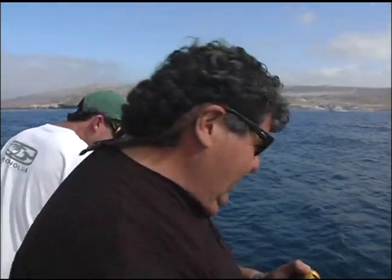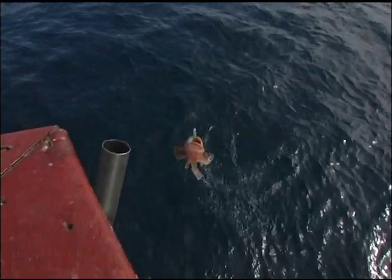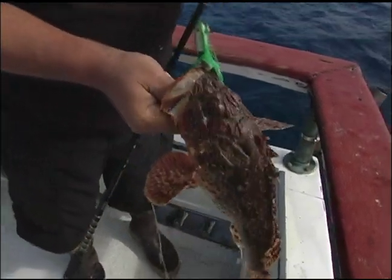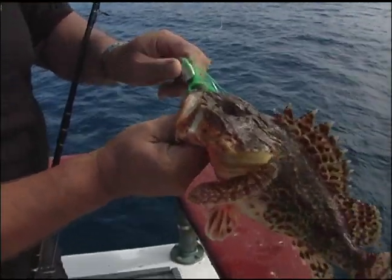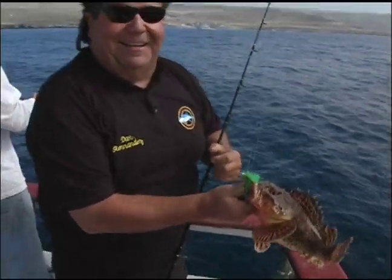We're just fishing 20-pound test line, B52 bucktail. See what this is right here. Here it comes, color. Looks like a sculpin. There we go, that's a B52 bucktail, nice sculpin. And you have to be careful with these because they got poison. All those spines are poisonous, and that's the B52. Little piece of squid on there. There we go, it's a nice fish. Be careful handling these guys.